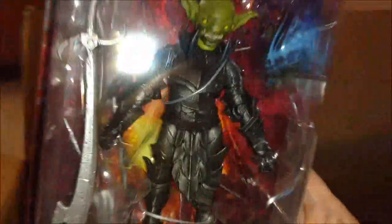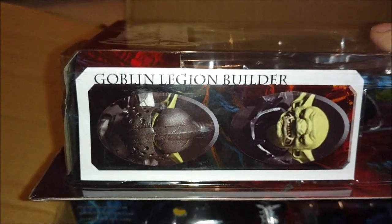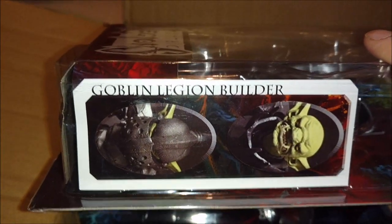Okay, yet another goblin character. I'm really excited about these goblins. And this one is named... Whoops. Oh, this one's a Legion builder. So an army building figure. Goblin Legion builder.